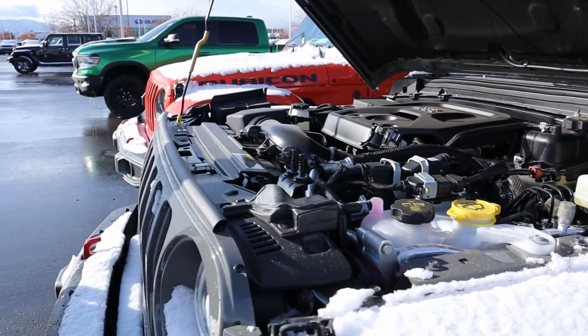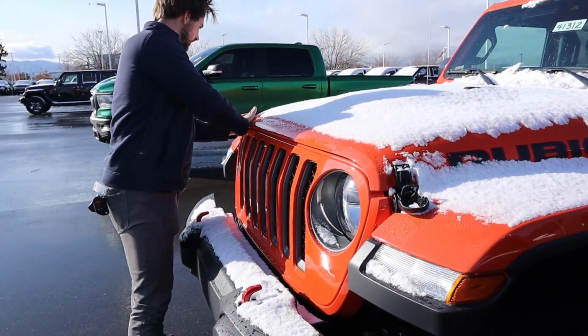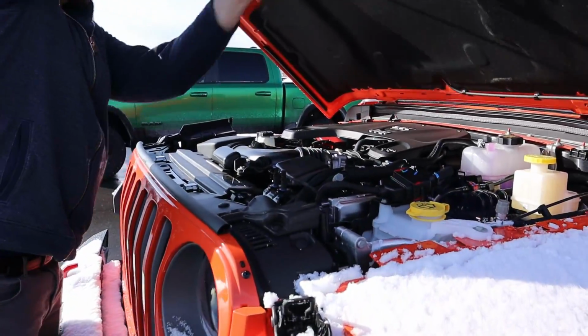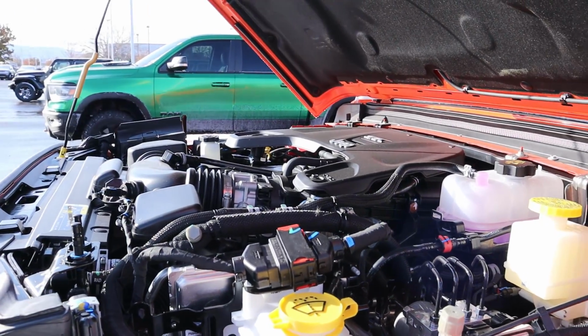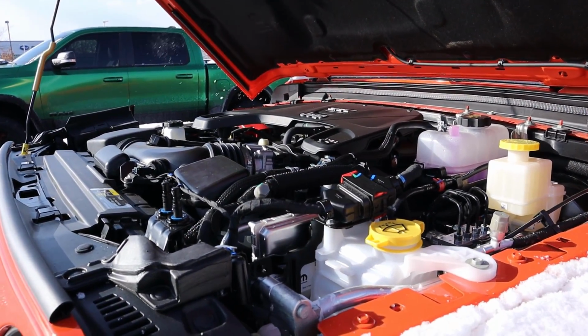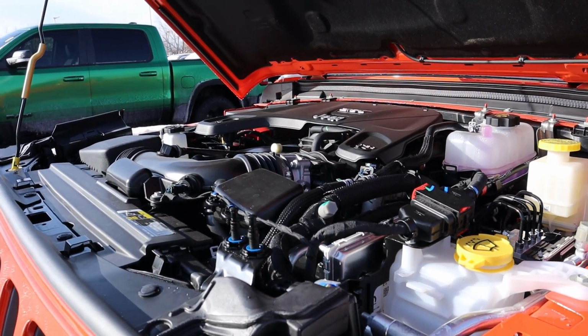Now if we pop over to the Gladiator over here, we've got that same little hood latch system going on with the Gladiator. And you can see again, still a traditional hood prop. Now the Gladiator has a 3.6-liter V6 naturally aspirated that again goes through an 8-speed automatic transmission. Power figures are 285 horsepower and then 260 pound-feet of torque.